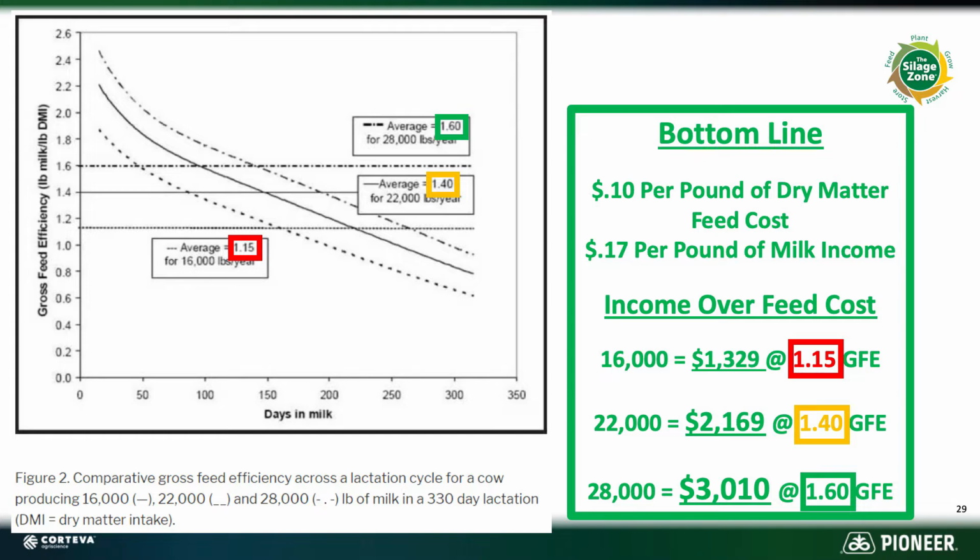The other part it's saying here is if you look at a 16,000 pound herd, the lower dotted line, over a year's time, their gross feed efficiency is around a 1.15. A 22,000 pound herd would be 1.4. A 28,000 pound herd, a 1.6. Those are big dollars, as we'll see later on here. But again, it's all about where they peak, not about how they finish. Now, we used to be able to change that slope of that line a little bit with BST, but no more. So they all fall off the same. It just depends on where they start on that peak.